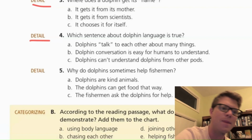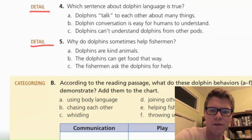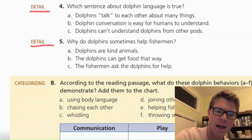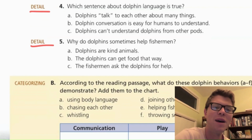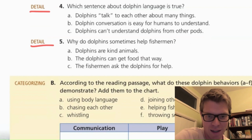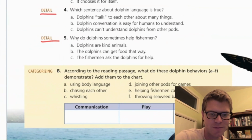Okay. 5, another detail question. Why do dolphins sometimes help fishermen? A, dolphins are kind animals. Well, I'm sure they're kind. But is that the reason? B, the dolphins can get food that way. Or C, the fishermen ask the dolphins for help. So you can choose your answer there.